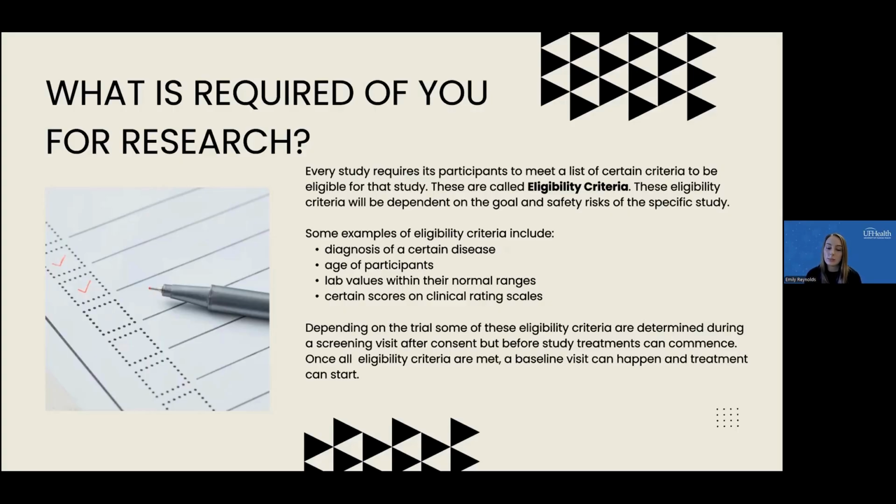Specifically for experimental medication or device trials, before receiving any device, they want to make sure it's safe for you. So they have a screening visit to verify that you meet all of their eligibility criteria before starting you on any treatment or implanting a new device.